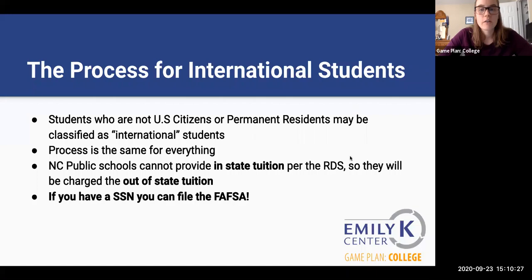If you are an international student or undocumented, North Carolina public schools cannot provide you in-state tuition, so you will be charged out-of-state tuition. You also will not be able to receive any sort of federal financial aid for college.